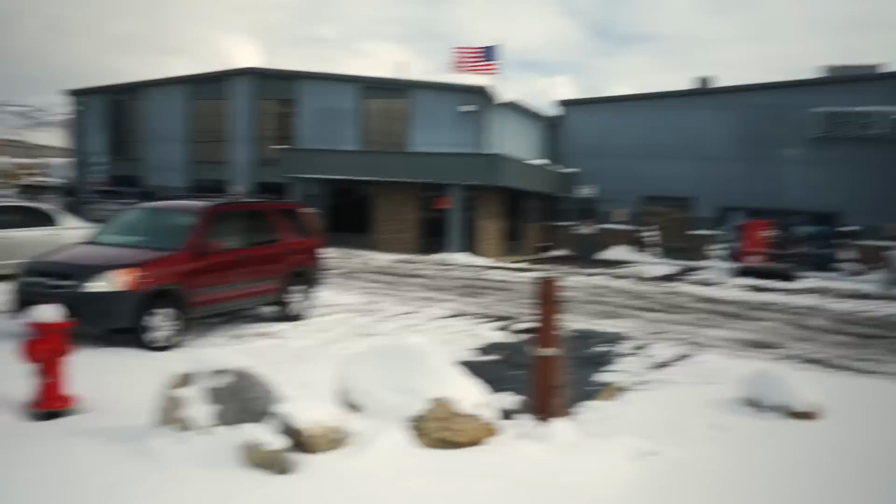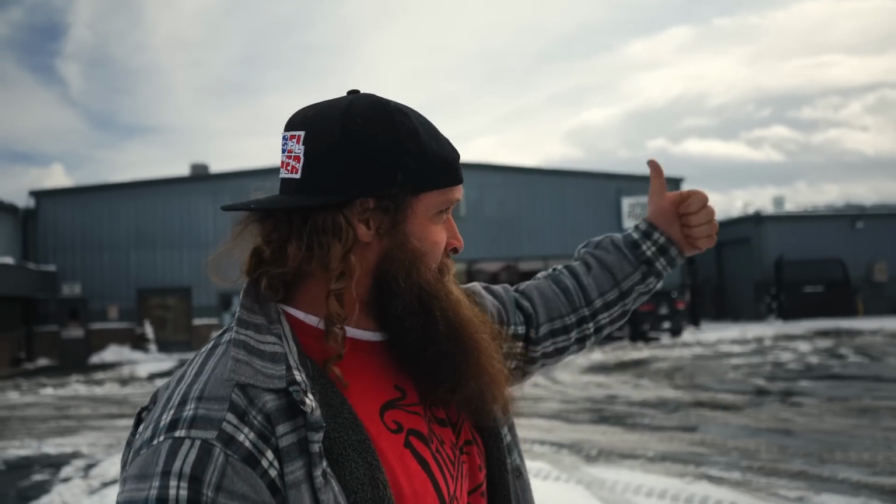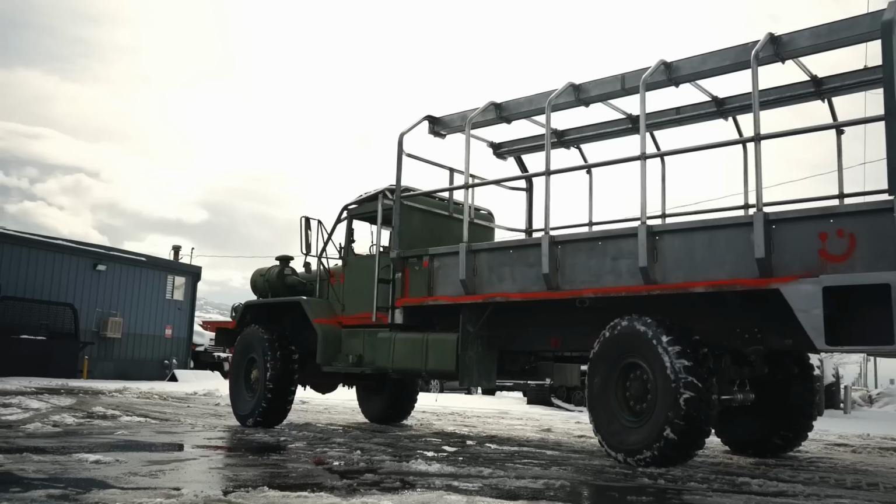There you are. Hey, 5 tons of fun, it's not just for fun, for work too. First rescue, outside of the bag.